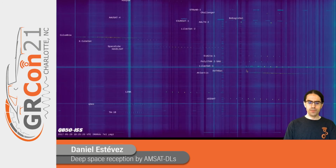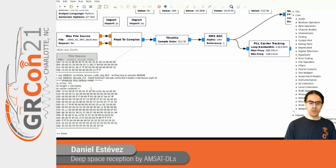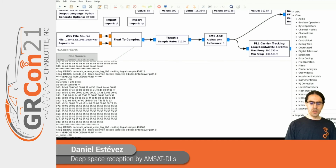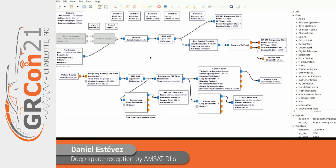Now let's stop and look at the output here on the console. So you can see that all the frames are being decoded by the Reed-Solomon decoder. It is correcting 0 bytes, so it means there are no errors, even arriving into this Reed-Solomon decoder. And we can see here 220 bytes worth of data. This is an AOS frame with some contents. And there are some frames which have padding, like 555 or 888. This, for example, is an idle frame.